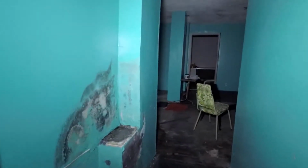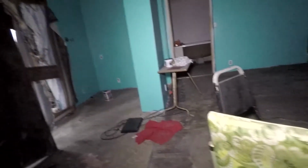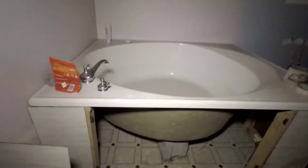Yep, front door has been boarded. Holy crap, I just heard a noise and thought it was somebody dragging something outside. I think it's water just rippling off. They have a giant hot tub in here.